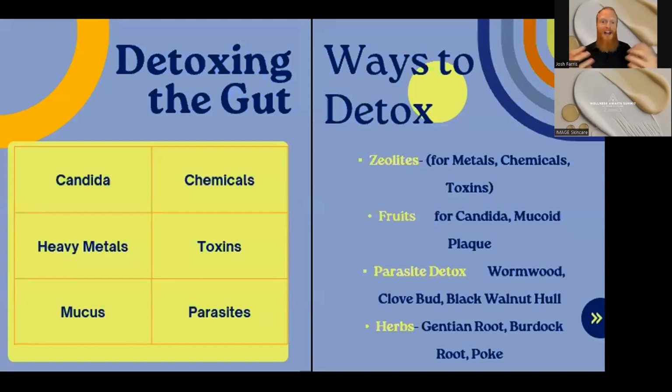The next thing is parasites. 90% of Americans have some form of parasites of some sort. And that doesn't necessarily mean worms. Candida can be a parasite. Different things can be considered a parasite. So we've got to make sure that we're keeping our parasites under control.